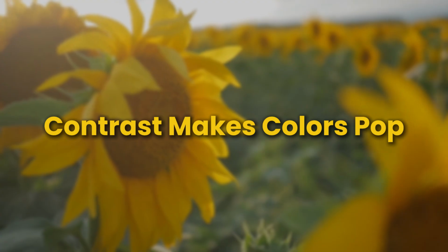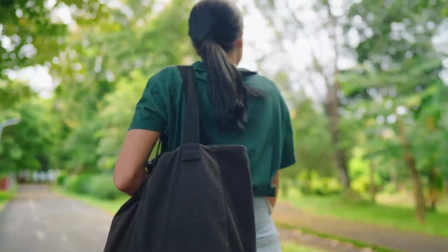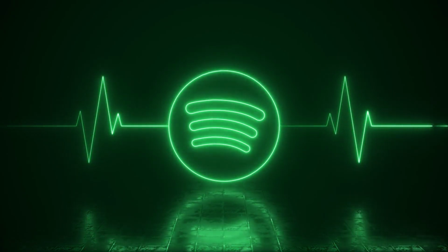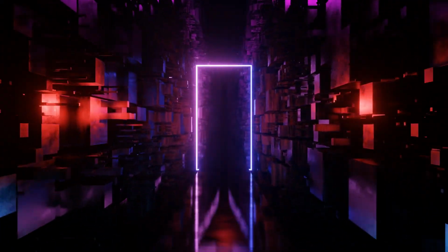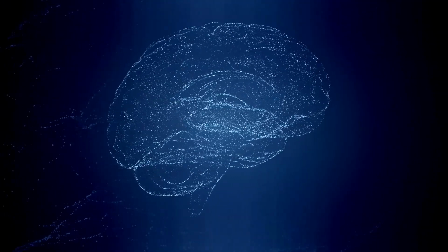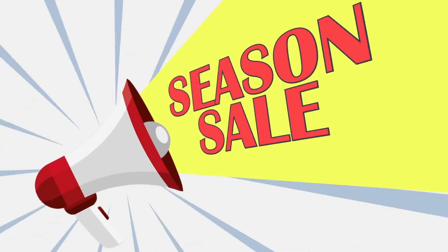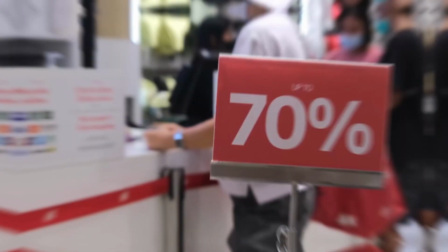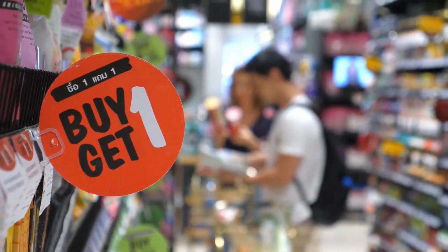Contrast makes colors pop. It's not just brightness. Contrast amplifies attention. A neon green object on a dark background or a bright red element in a field of dull tones jumps out because the brain notices differences more than uniformity. Marketing and design use this principle extensively. For example, red sale tags in stores are effective because they stand out against shelves and packaging, instantly attracting attention and increasing the likelihood of purchase.